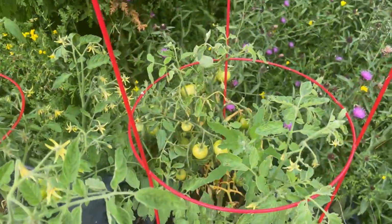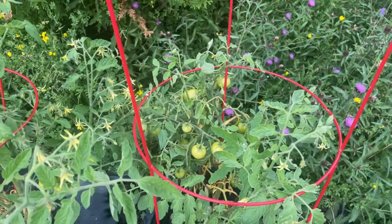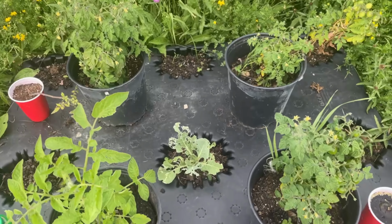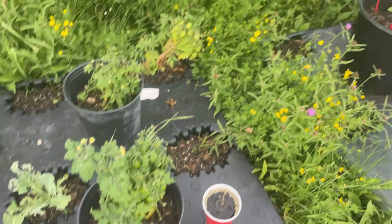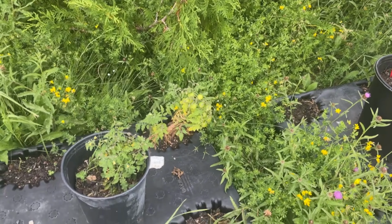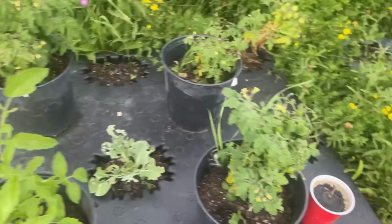But I have some tomatoes. Tomatoes are doing good. So I have more containers here. This is cabbage in the middle. That's the only one that came out of those 9 holes. I have some cherry tomatoes there, but this one is doing good.